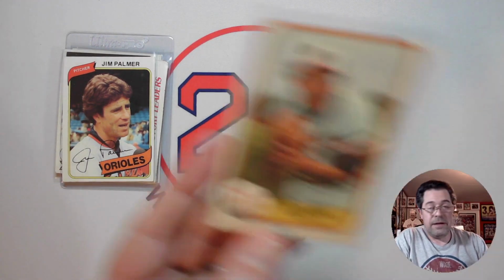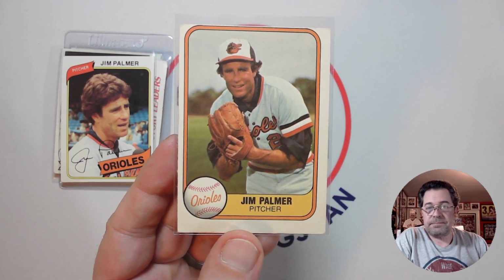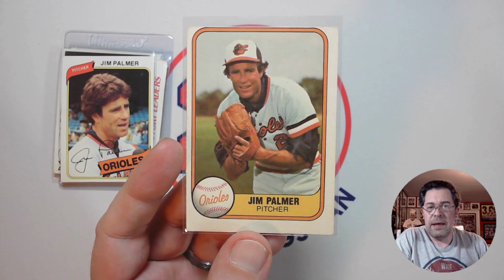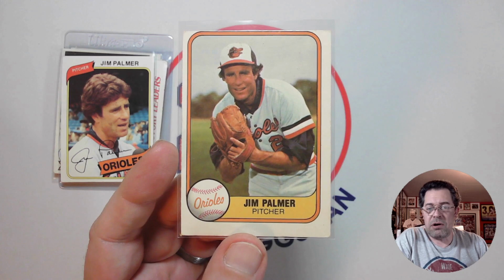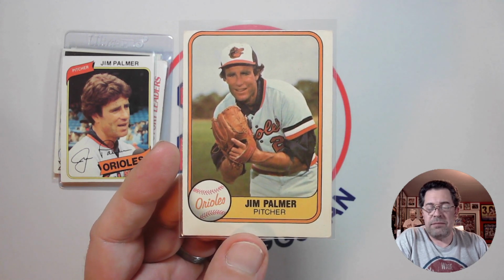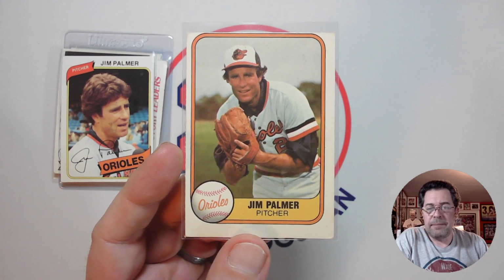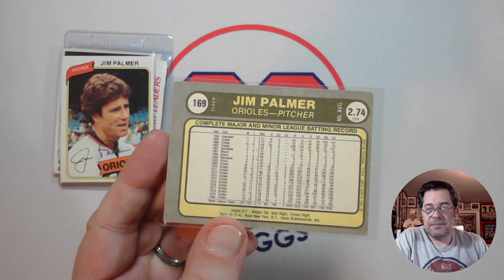Here is a very off-center 1981 Fleer. Now this one I didn't have as a kid. I'm trying to think how I picked this one up. I think it may have been thrown in an eBay auction win that they threw some Orioles in for a pickup I had. But yeah, very, very off-center.